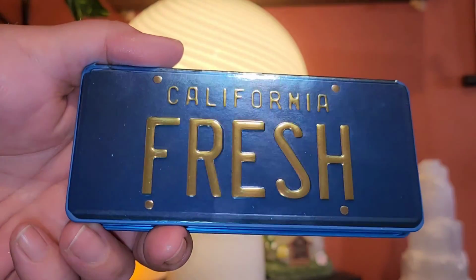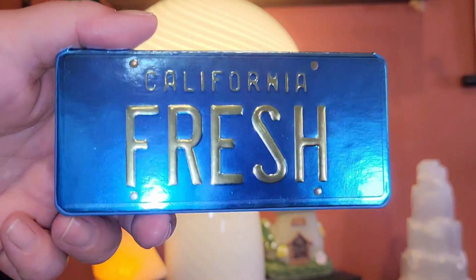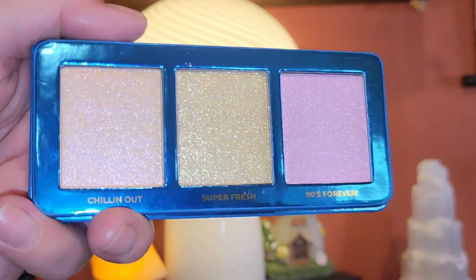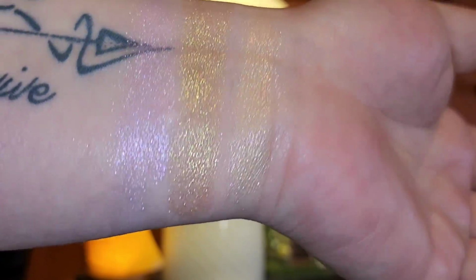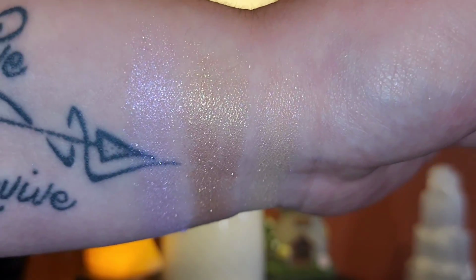And then we have the highlighting palette. This retails for $16, and these are so pretty and shimmery. I'm really excited about these. Now, the one I have on today, I think looks really beautiful, but I still have to try out 2 of the other ones. If you want to know which one I'm wearing today, then you'll have to watch the video.